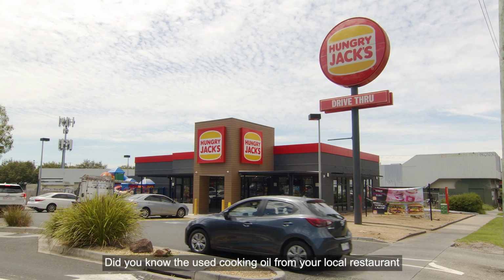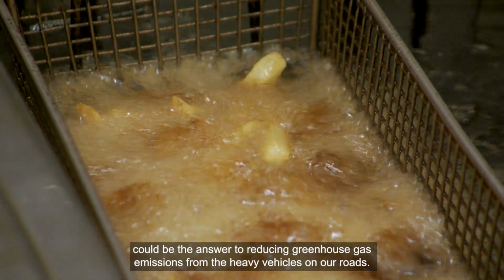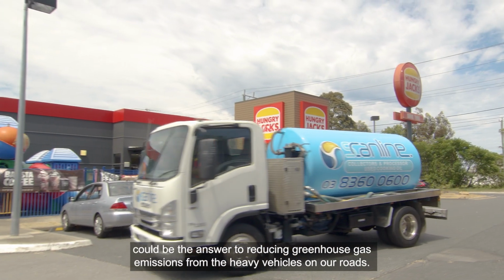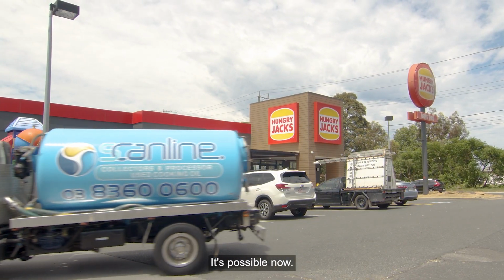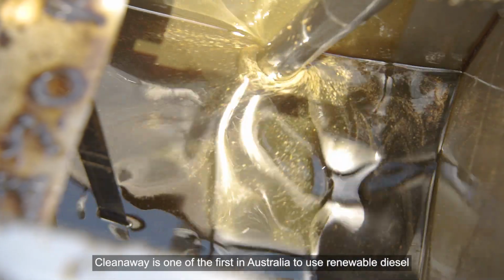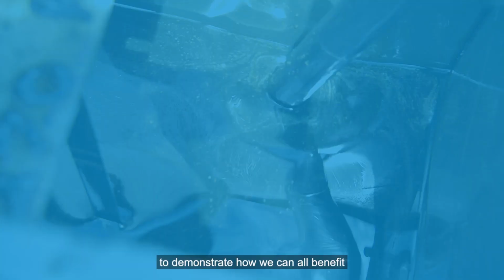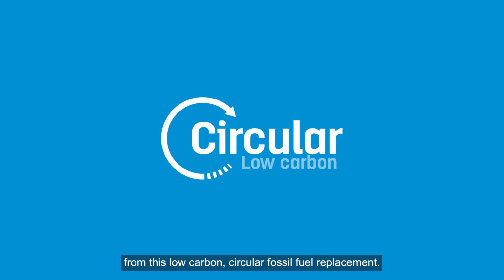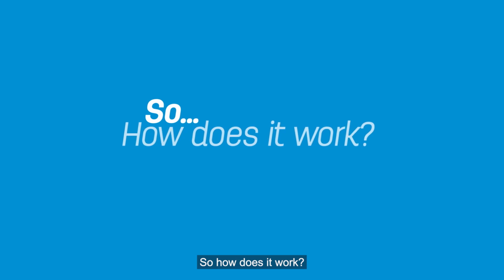Did you know the used cooking oil from your local restaurant could be the answer to reducing greenhouse gas emissions from the heavy vehicles on our roads? It's possible now. Cleanaway is one of the first in Australia to use renewable diesel to demonstrate how we can all benefit from this low-carbon, circular fossil fuel replacement.